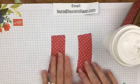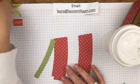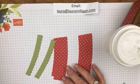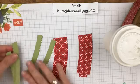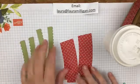I have already gone ahead and cut those, assuming you know how to do that. If you don't, send me an email. I'm happy to help and answer your questions. You need some kind of a die cutting machine. We of course have our new beautiful Stampin' Cut and Emboss machine, which I am really liking.